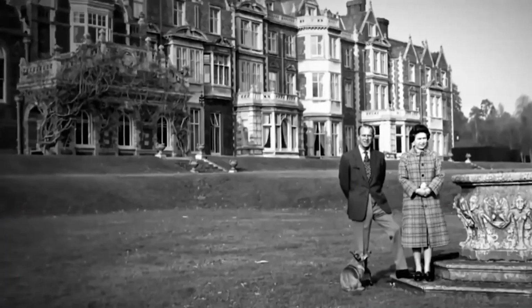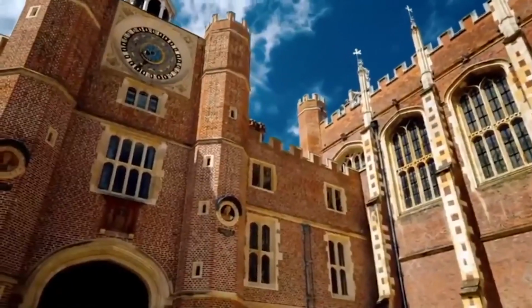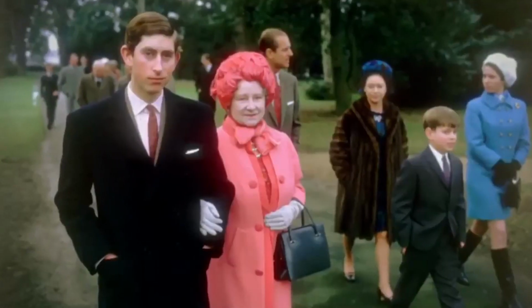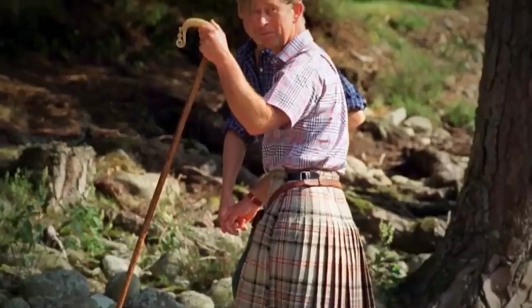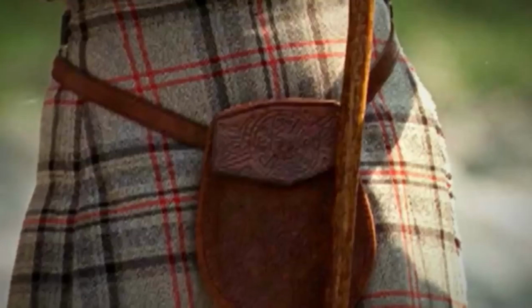Coming up on Secrets of the Royal Palaces, Prince Philip's controversial plans for Sandringham cause a royal family feud. The Queen Mother, she was horrified that a house that she loved might be threatened with demolition. And we reveal the strict protocol surrounding the royal tartan. It is the most exclusive fabric that anyone could wear in the world.